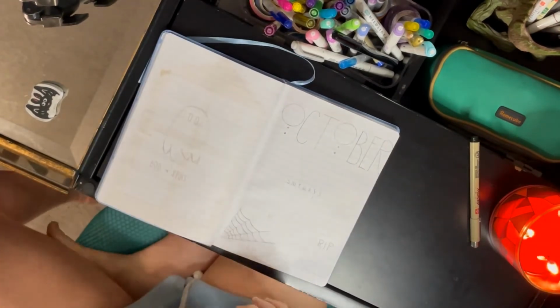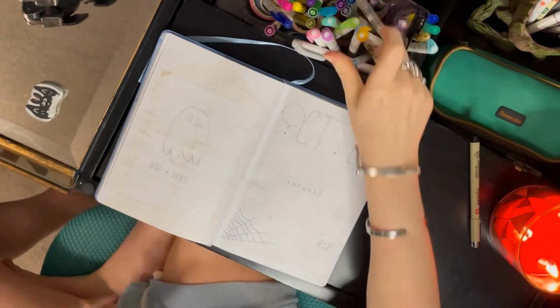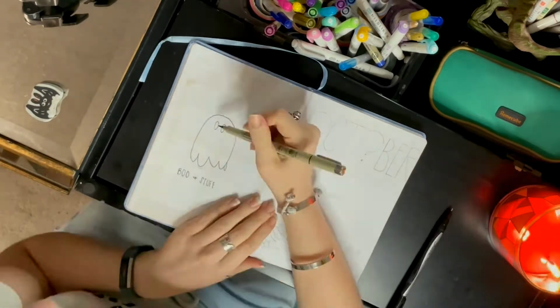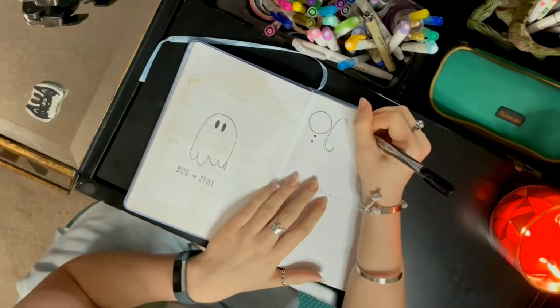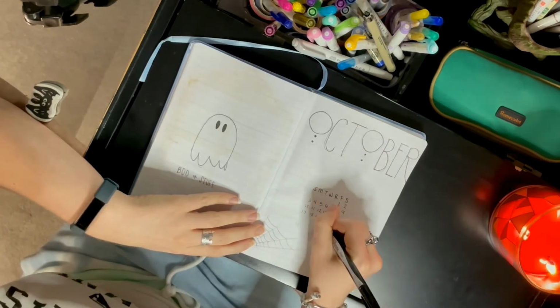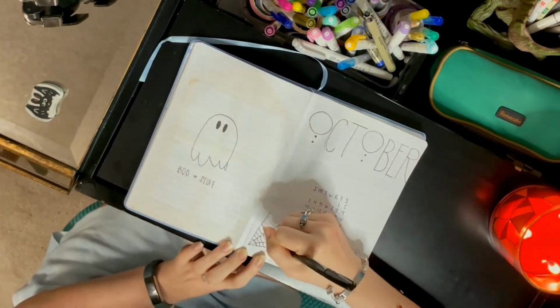Okay, and now that I've completed the basic journal spreads, let's hop right into October. I just wanted to do this cute little cartoony ghost, and it says Boo and Stuff, which is an idea I got from a wallpaper I used to have on my phone forever ago and thought I'd redo. Then the font that I went with for October was the spooky American Horror Story kind. For the rest of my title page, it's all in black and white, has a little spider web, and then finally a gravestone.